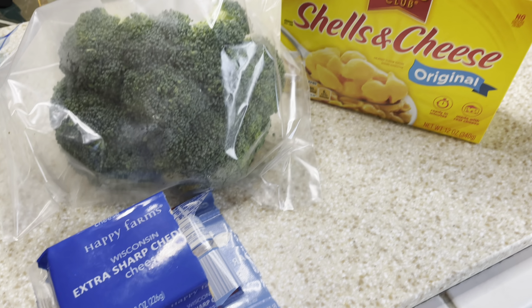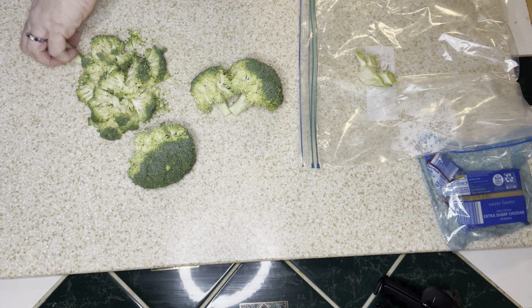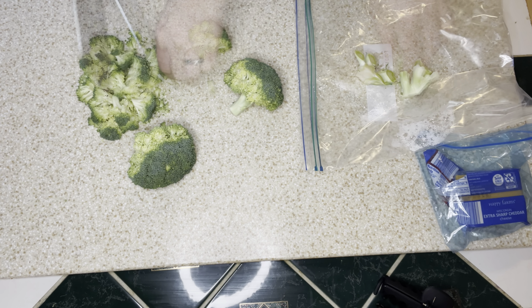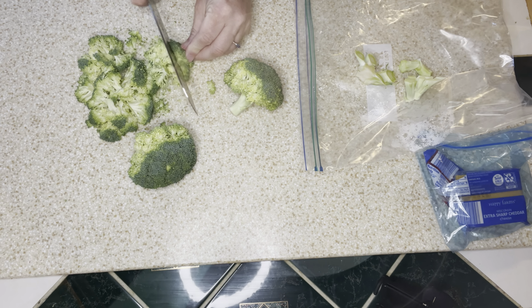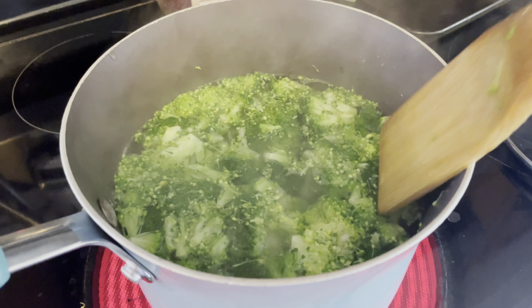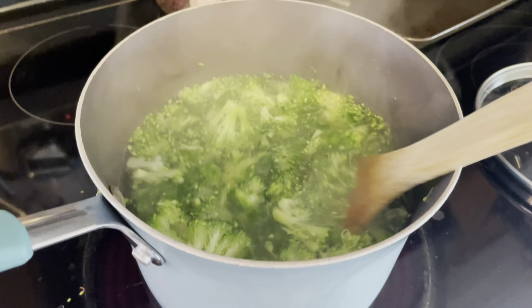I am going to be cooking this broccoli in the same pot as the noodles while I'm trying to cook up the shells. So I'm going to go ahead and get all this broccoli cut up, and then I'm going to be adding that to my water when I add the pasta. I'm going to let the broccoli and shells cook for about 8 minutes on the stove. I'm going to preheat my oven to 350 degrees, and then I'm going to drain the broccoli and shells.